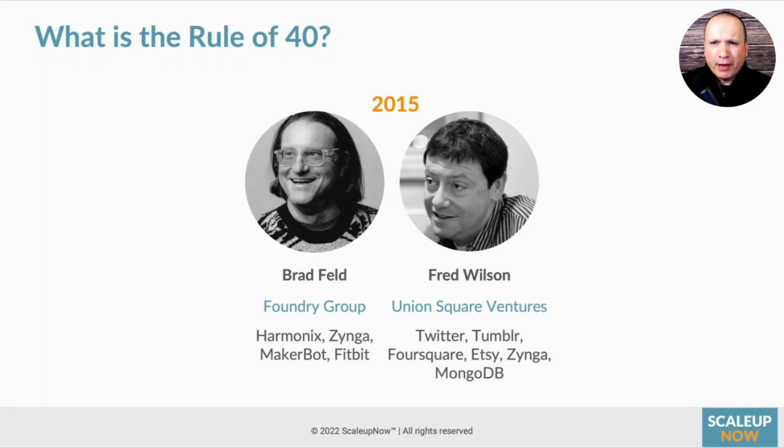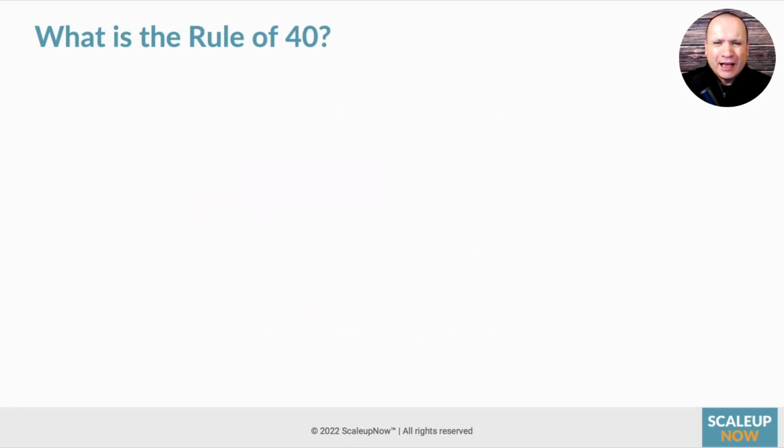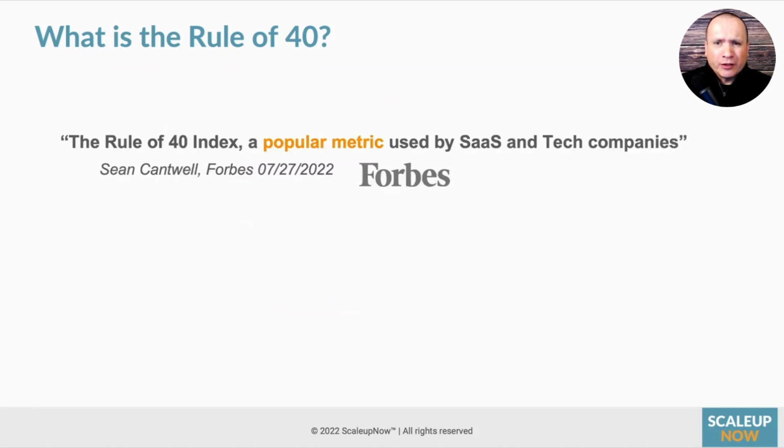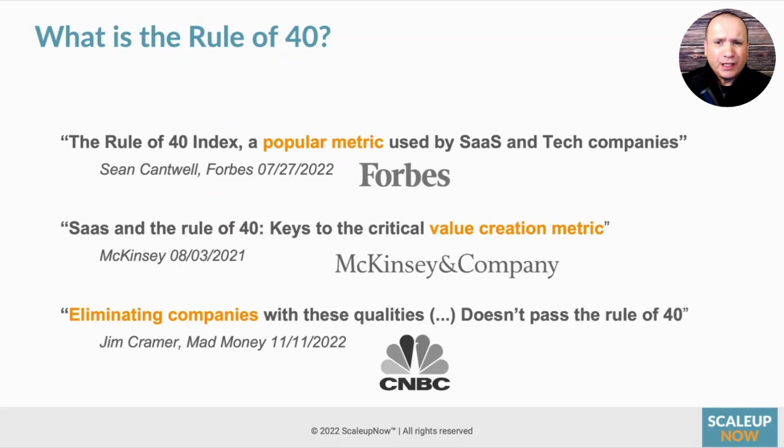It was first mentioned online in 2015 by Brad Feld and Fred Wilson, both successful venture capital investors. Brad Feld is the author of Venture Deals, the book that every entrepreneur should read. Lately, the Rule of 40 has been mentioned everywhere. There's a recent Forbes article. There's an excellent paper from McKinsey. Jim Cramer mentions it on his show.